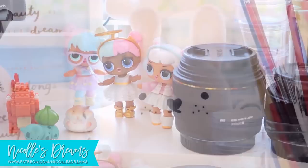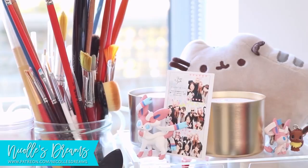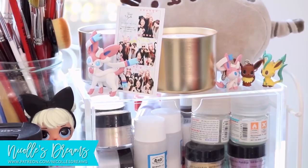To the left is a jar with brushes that I use for face-ups and wig making. And to the far right there are two Kiki K candles, a Pushin plush, and more souvenirs from our trip to Japan. Moving down, I have more face-up supplies.